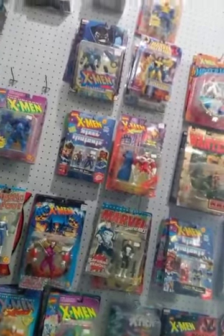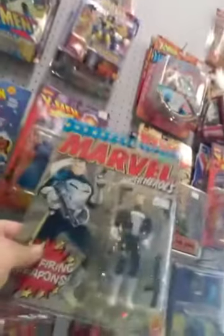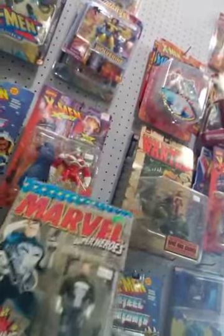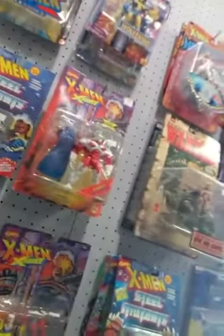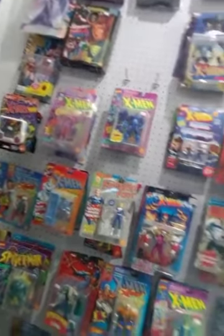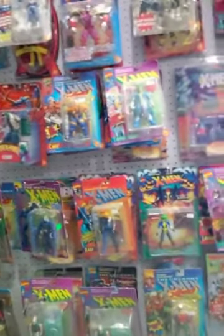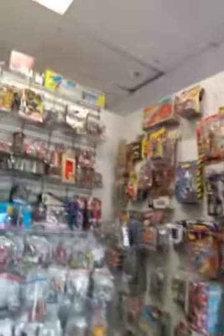More X-Men toys. I had a bunch of these X-Men toys before. I see a Punisher toy I used to have when I was a kid. This one right here. See an X-Men Tiger toy. Tiger handheld. More X-Men toys.